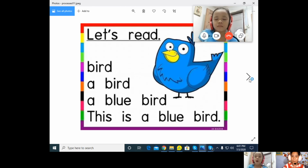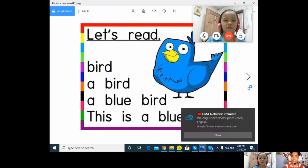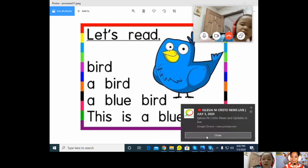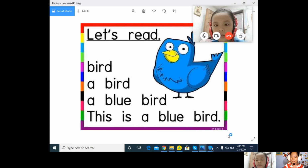Let's go to the next page. Please look at the picture, Denbana. What can you see in the picture? Blue, my second favorite color. Wow. Can you please read it now, Denbana? Bird, a bird, a blue bird. This is a blue bird. Very good. What is the color of the bird? It's blue. My second favorite color. Very good. Good job, Denbana.